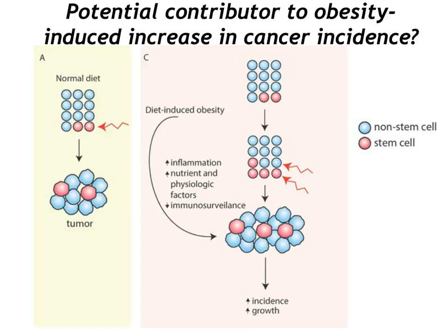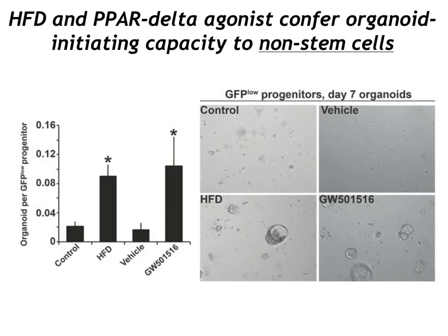We think that's the case because of the data on this slide. Up until now, I've really focused on the effects of a high-fat diet on intestinal stem cells and have avoided talking about the effects of a high-fat diet on their daughter, more differentiated progenitor cells. So here we're looking at the organoid-forming capacity of these GFP-low progenitor non-stem cells in the intestine. On the horizontal axis, we're looking at the different conditions from which these progenitor cells are derived, and one notices that these progenitors from a high-fat diet or from mice that are treated with the GW PPAR delta agonist are much more clonogenic in culture.